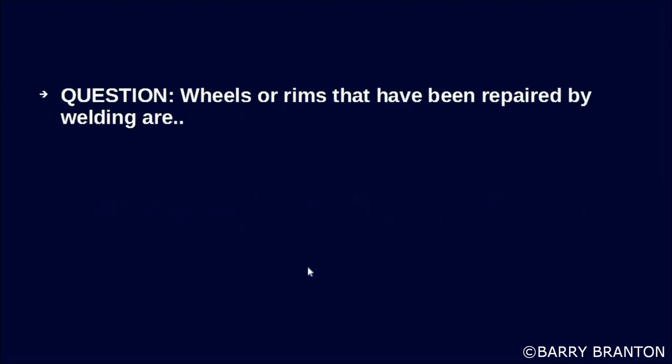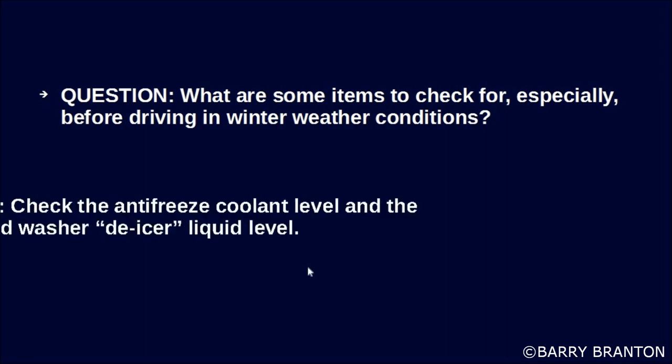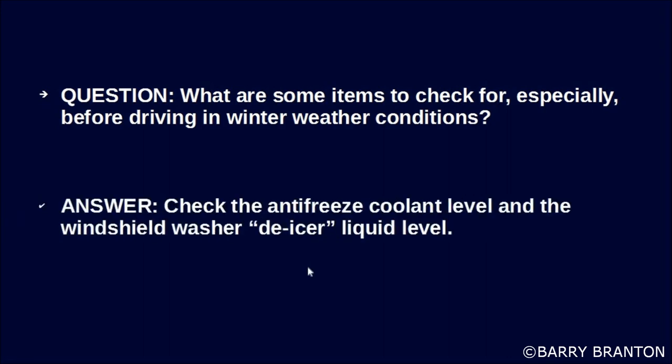Wheels or rims that have been repaired by welding are unsafe. What are some items to check for, especially before driving in winter weather conditions? Check the antifreeze coolant level and the windshield washer de-icer liquid level.